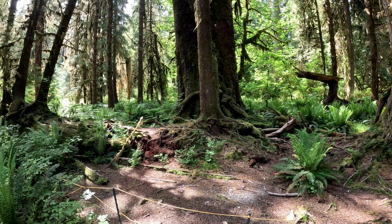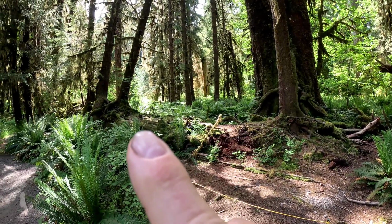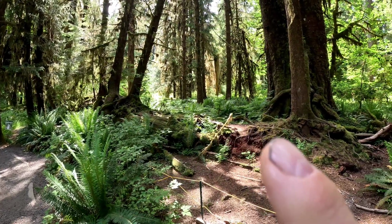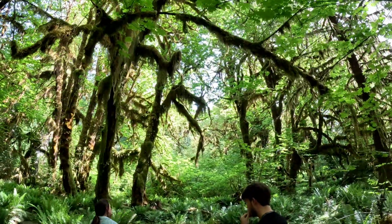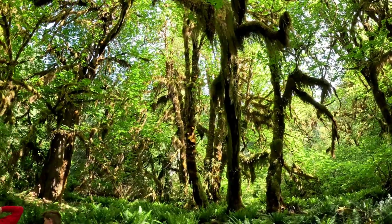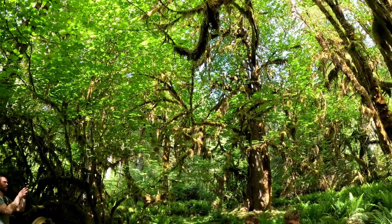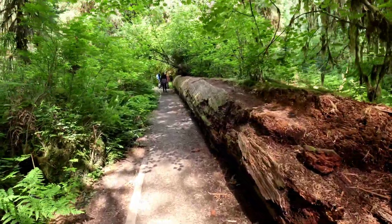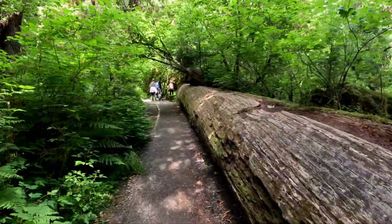It's a good example of a nurse log, where these other things are growing out of it. As it fell in the forest, it became food and shelter for other seeds and plants. Quite the nurse log. Very long.